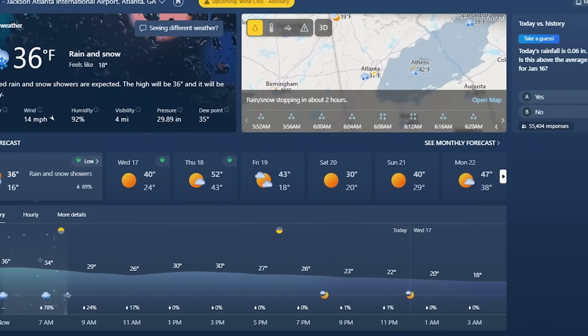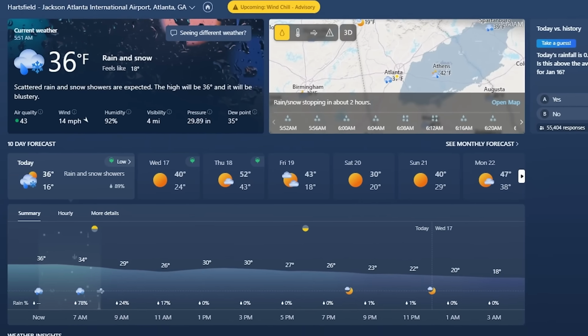I stumbled upon MSN Weather. Now, MSN Weather might lack the flashy maps that you're going to see in Windy, but it makes up for it in accuracy and reliability. Although we're not going to see DarkSky make a comeback, its legacy still lives on because you can see the influence that it had on some of these weather apps that are now being developed.